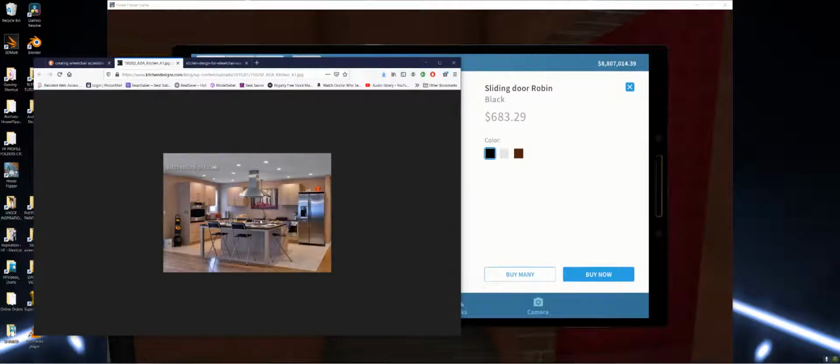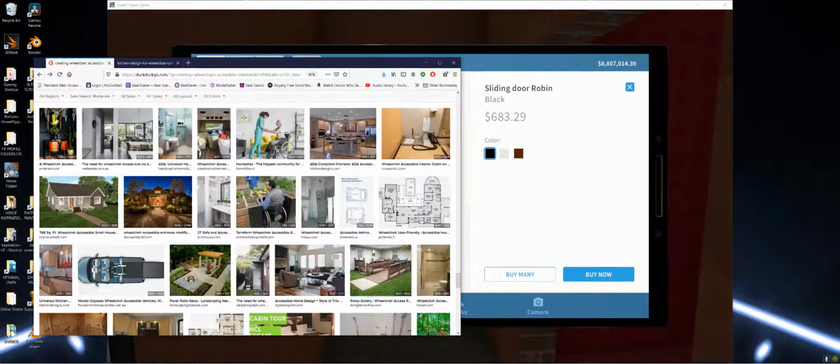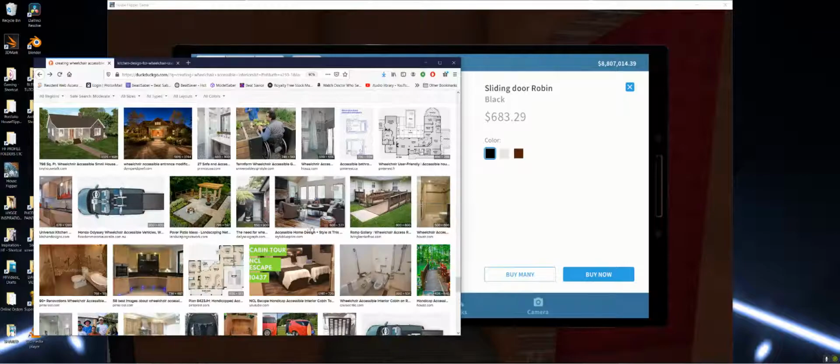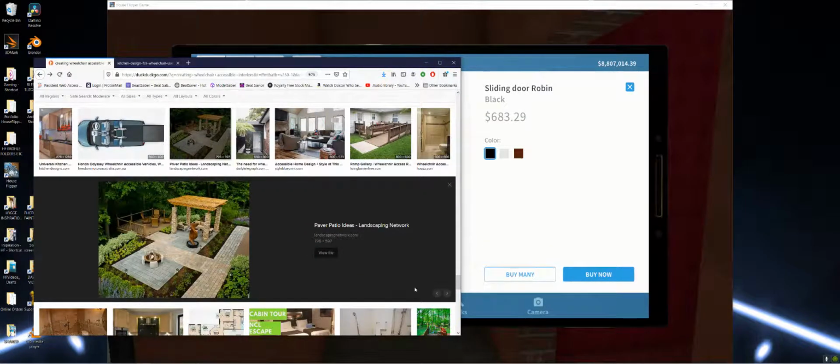Oh no. Okay. This is a really pretty design. I like this. This is pretty cool. Yeah, this is that same kitchen. Oh my goodness, these dogs. Wow. And here is a wheelchair accessible terraform garden kit. How nice is that? Again, things that we don't have access to in the game. Patio ideas. So that's pretty cool too.